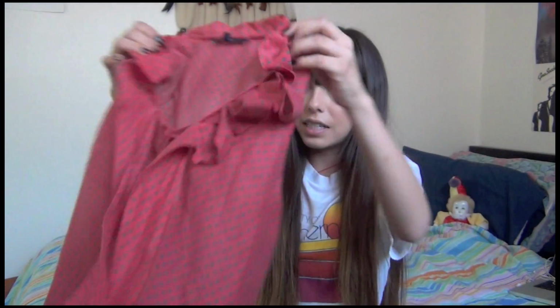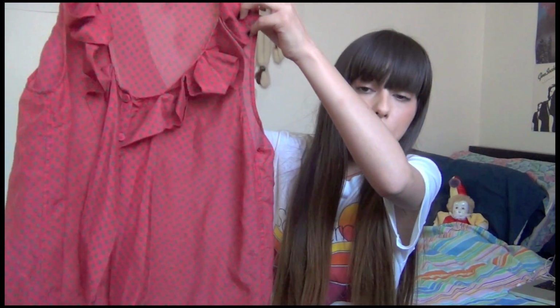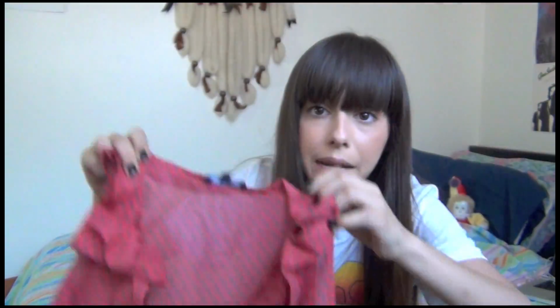And then the second part of the 70s trend is the 70s printed tops. And so if you don't want to do the flare, you can always just go for a 70s printed top like this. It's more of a tight print than a big bold print. And you could throw this on with a pair of skinny jeans to make it more wearable if you're not ready to go and dedicate yourself to flare.